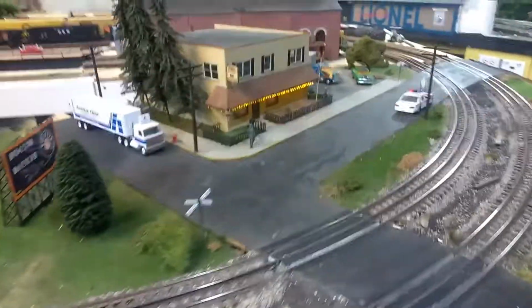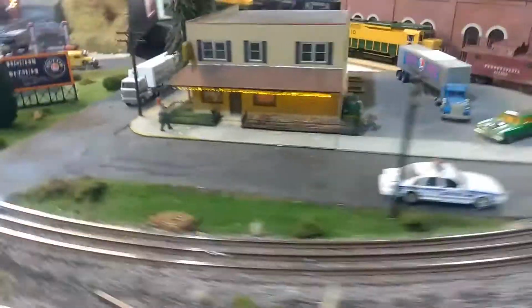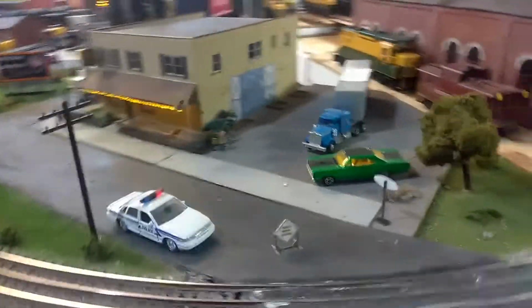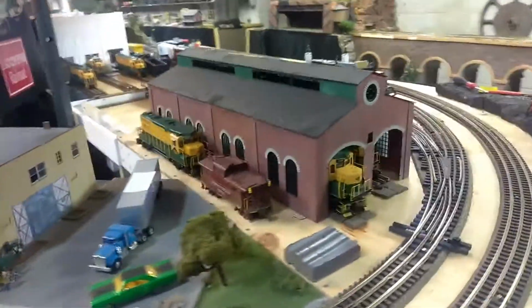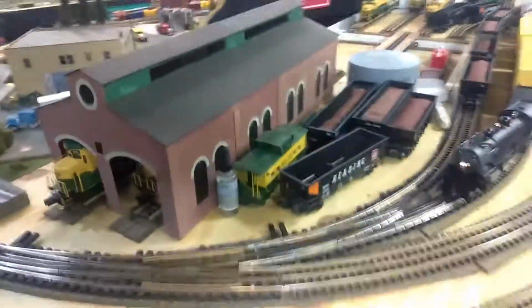And you come around, there's the store. 10-inch trains in Lansdale. A lot of you may have been there. It's a nice place to get to. Come visit us. And there's one of those Atlas engine houses I said that we used for some of our buildings that we scratch built.